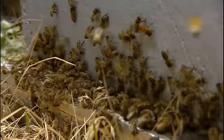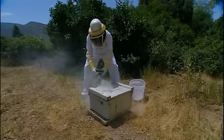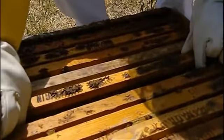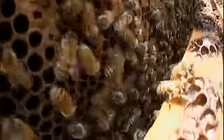To make a candle for the safety lamp, Ellen's getting help from some local bees. To calm the bees down, she uses smoke, which encourages them to gorge on honey, a defence mechanism they use in the event of fire. While they're busy eating the honey, Ellen can collect the wax. Let's see what we got.